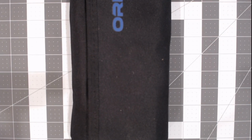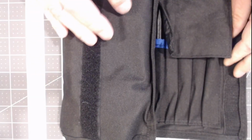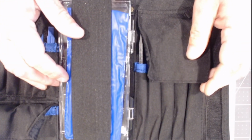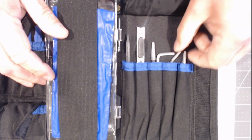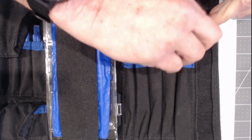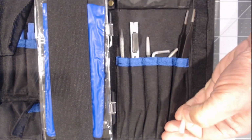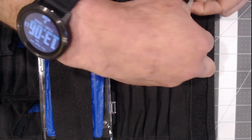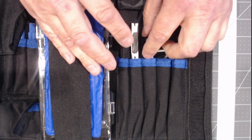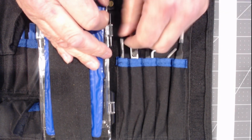Another kit that I have that's come in handy several times is this one from Oria, I think it's pronounced, O-R-I-A. This kit is a little bit more unique because of some of the features that it comes with. You get a wide variety of... Suffice it to say, you get a multitude of tweezers in this kit. So there's fines, there's angles, there's a larger set. Comes with the knife.